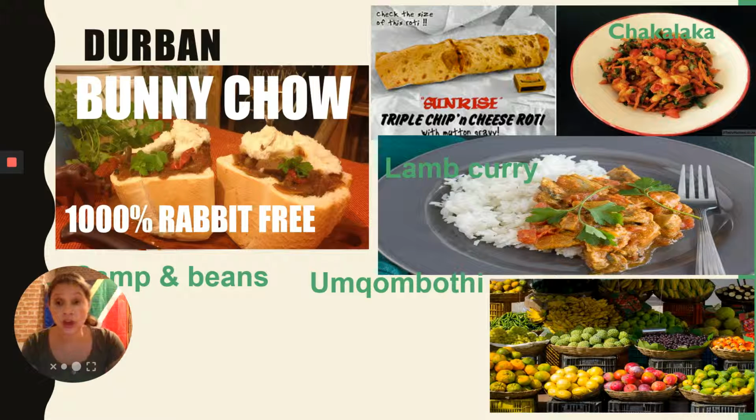A lot of these dishes are Indian because the largest population of Indian people outside India is in Durban, because we were brought as indentured workers from India maybe about 200 years ago, nearly now. So that's why there's a lot of Indian influence in that region. But the Zulu people are also a very big population in that region, and so they have a big influence in the culture as well.